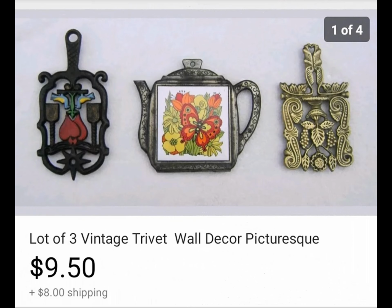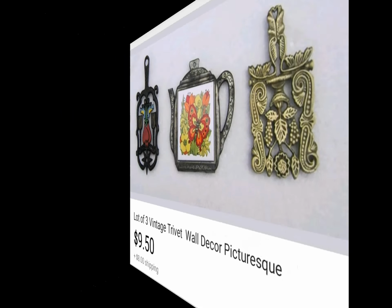Next item is a lot of 3 vintage trivets. I've had these for quite a long time. I tried some trivets and they sold quickly, so I said, ooh, trivets must sell really well. So I bought a bunch more and they didn't sell and they didn't sell. And I finally ended up putting all 3 in a lot. I think I had 50 cents a piece into these and sold them for $9.50 plus shipping.